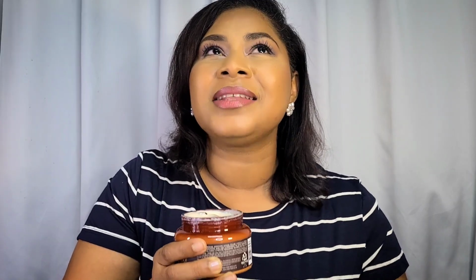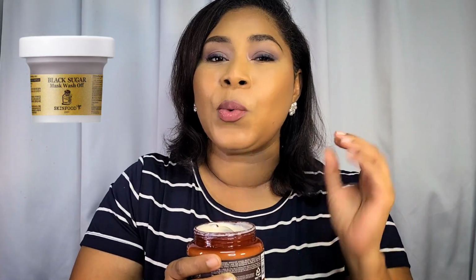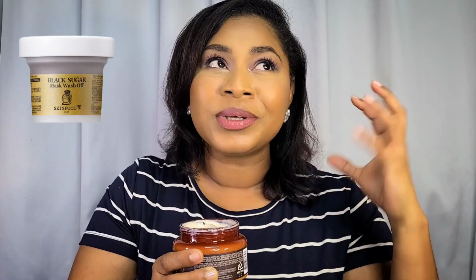If you have tried the Skin Food Black Sugar Wash Off Mask, you'll know that is probably the only physical exfoliant that really touches my face. This smells exactly like that. It smells so delicious. I could literally smell this all day. In fact, could somebody please make this scent into a candle? I will literally burn this in my house.